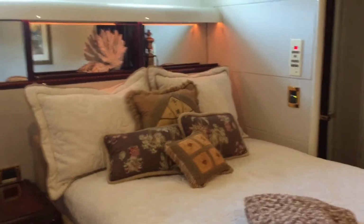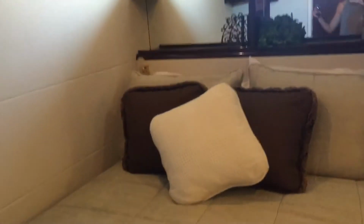And now we're gonna see the other staterooms. Each stateroom has their own bathroom and TV, twin-size beds, and we have 3 staterooms like this with the twin beds, plus the master stateroom. So there's 4 staterooms, which means you can have 8 people sleeping. Plus, of course, there's the crew quarters, which sleep 4 more people.